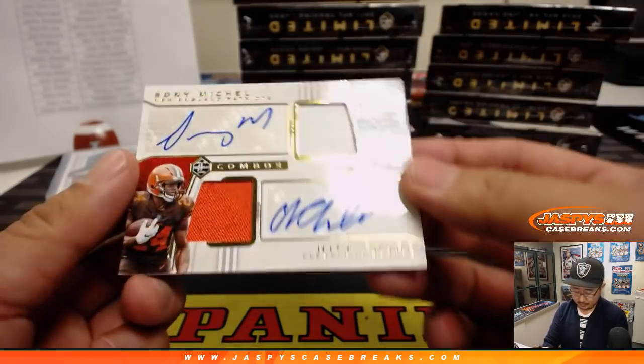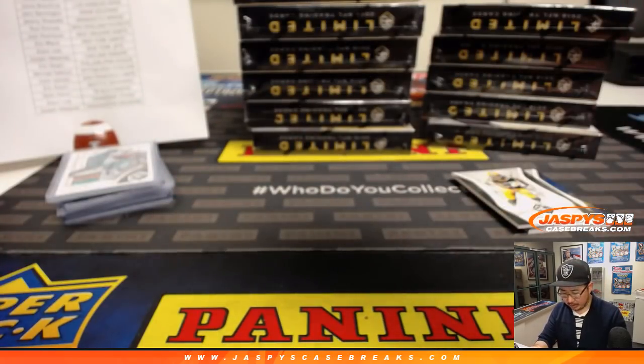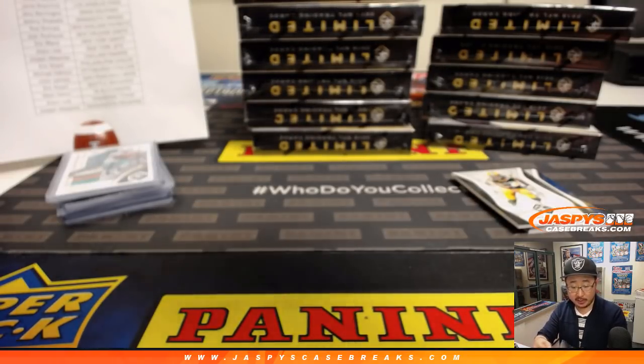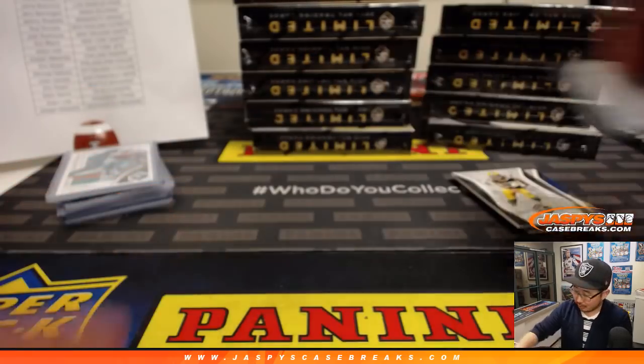And look at this. Dual relic, dual autograph, Sony Michel and Nick Chubb. They were Georgia teammates, right? So that'll be a randomizer between the Patriots, Rod, who has the Patriots, and the Browns. Ken Goldberg has the Browns. One happy person, one sad person.